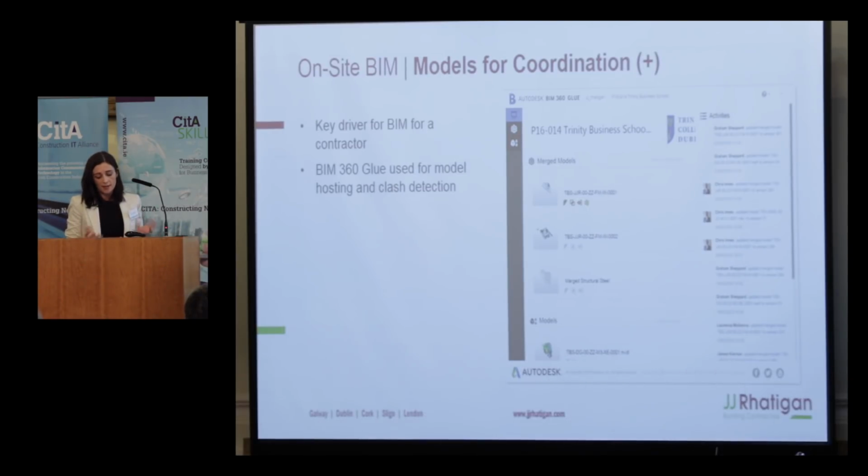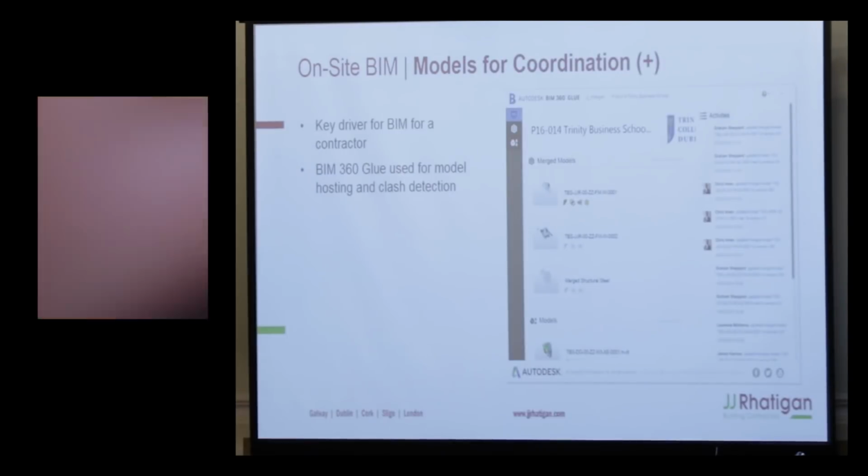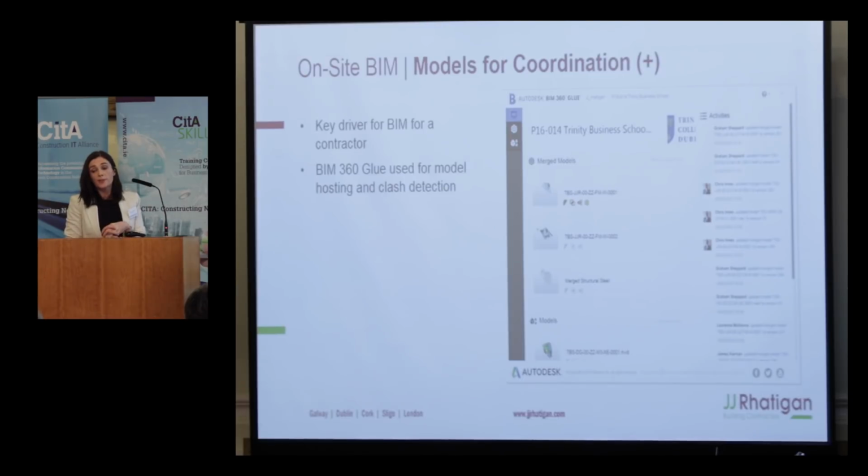several individual models that are merged together to form the federation model. And we use BIM 360 Glue as a platform to host the models on the cloud. And coordination has been primarily done through Glue and also Navisworks. And there's just a screenshot of the homepage of Glue there for the project.